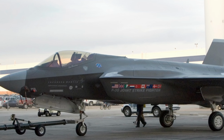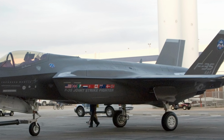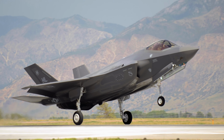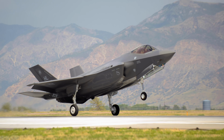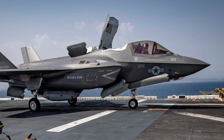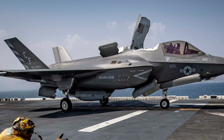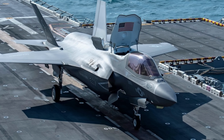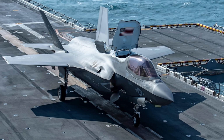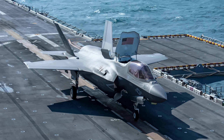The F-35A is the conventional takeoff and landing variant intended for the U.S. Air Force and other air forces. It is the smallest, lightest version and capable of 9 Gs, the highest of all variants. The F-35B is the short takeoff and vertical landing variant of the aircraft used by the Marine Corps. Similar in size to the A variant, the B sacrifices about a third of the A variant's fuel volume to accommodate the shaft-driven lift fan.